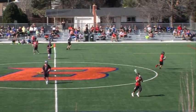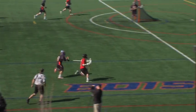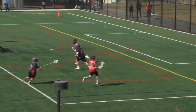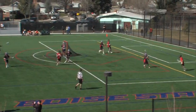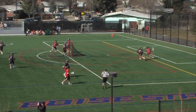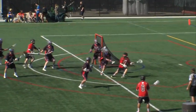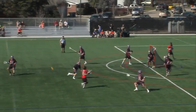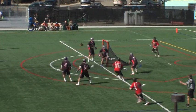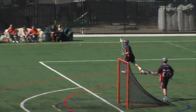They're going to move to the near side. He's going to swing it around. Number 32. He's going to make a sprint to the back of the net. He's going to stay on the near side. He's looking for teammates to help. He can't find anyone. 17 playing good defense on him. 32, he's still holding possession of the ball. He's going to find a pass. He's going to shoot and miss. Boise State comes up with it.